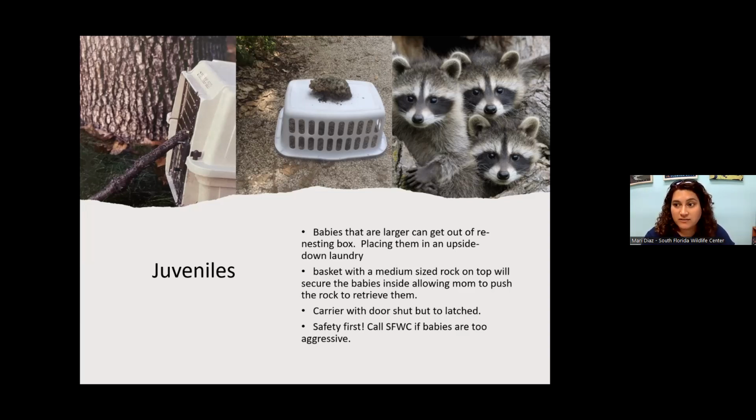And of course, I can't stress again, safety first. Raccoons are baby vectors. So if the babies are highly aggressive and you're unable to handle them, put that laundry basket on them and put the rock on. And if you need help, give us a call. If you can't do that, give us a call. We'll be happy to assist you with those more aggressive babies.